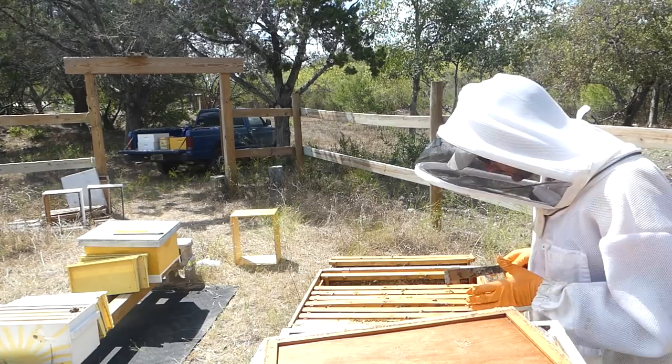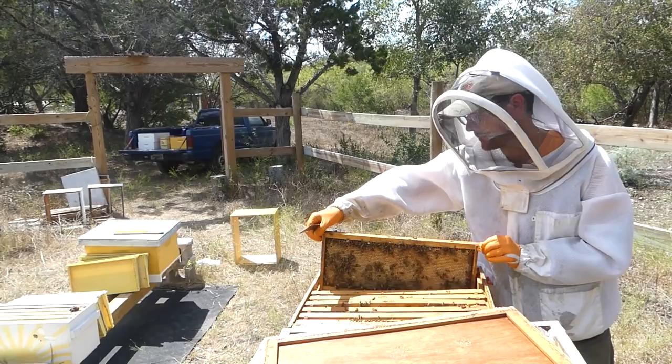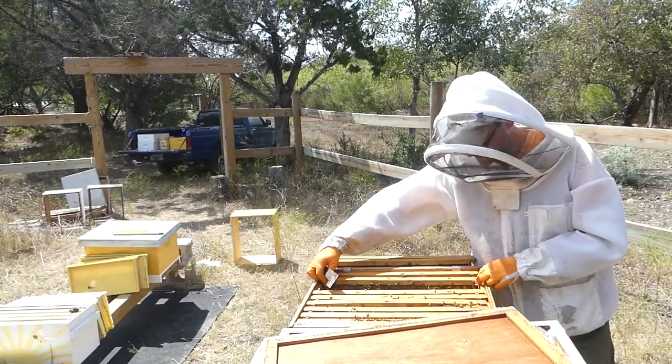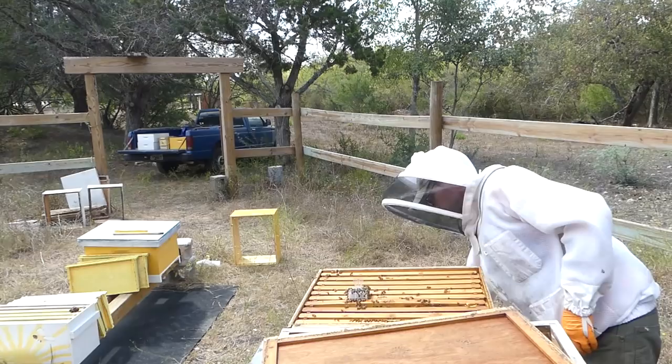So I'm going to look. It looks like the box below does not have a lot in it. I think this is one that I put a deep on underneath to see if they would build out, and I don't think they did. So let's get into that box down below. I'm going to place that queen right on top so they can see her and smell her. My smoke went out again.